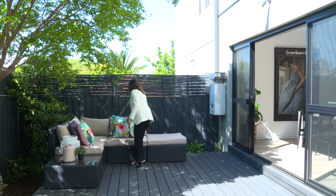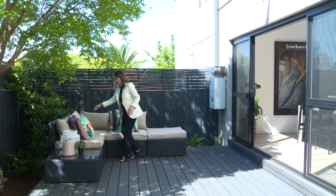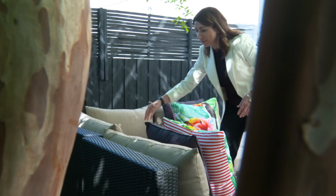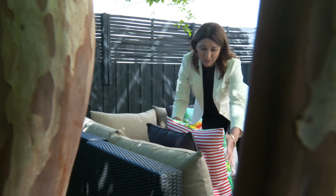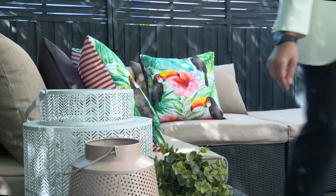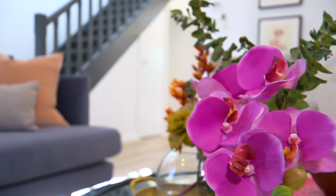Originally we had a narrow timber deck that had rotted. We've replaced it with modern decking, now making it a lovely usable space to enjoy your barbecues, but you can also relax and chill out on a beautiful summer's afternoon.